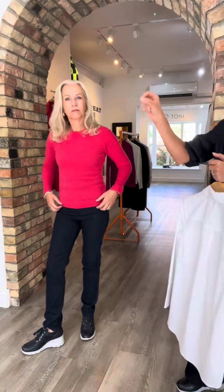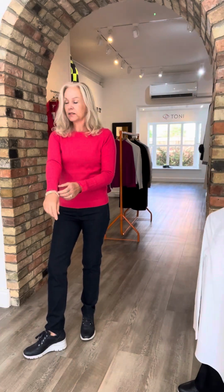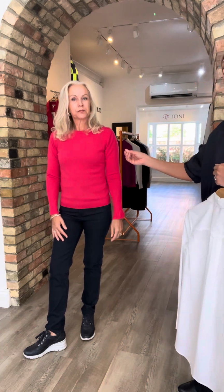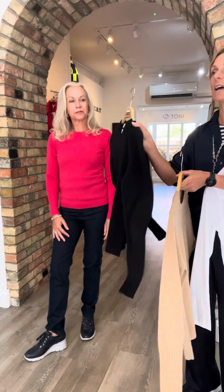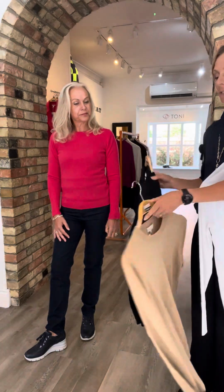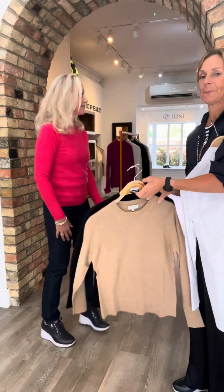I'd probably go up a size so it's not so neat, so you don't get the buttons showing through. I like the long cuff on this. Yeah, it's lovely. Nice bit of detail. And again, it's a slim, fine knit cashmere. 3 different colours, so you've got that lovely lipstick pink. You've got a good black. We get asked for a basic black and a basic camel in that as well.